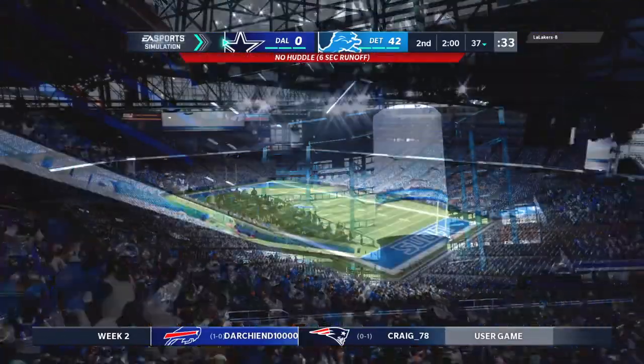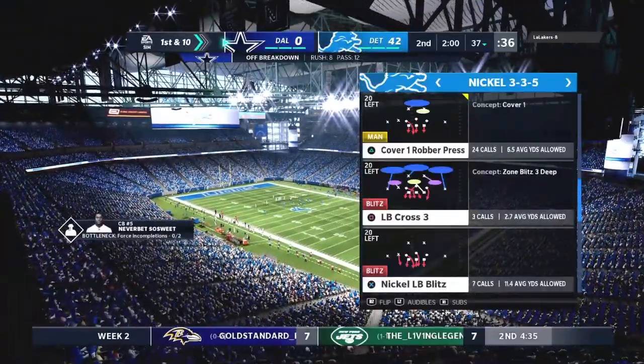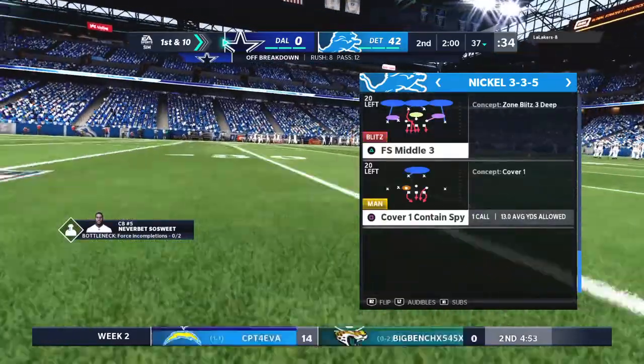Shake it off. And they're able to get this one across the 35. It's a 1st down on a gain of 10. Cowboys.